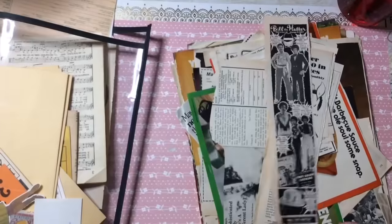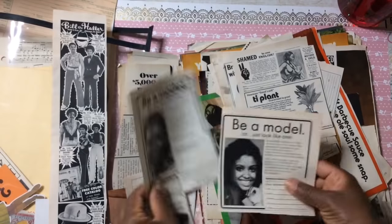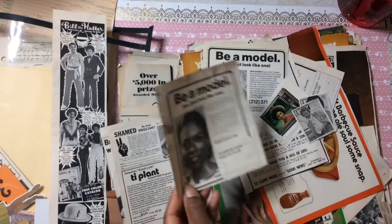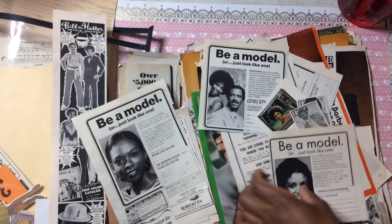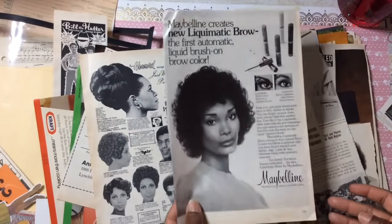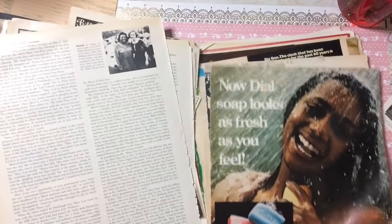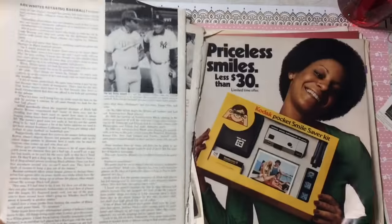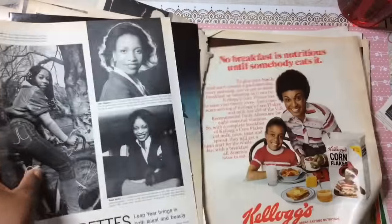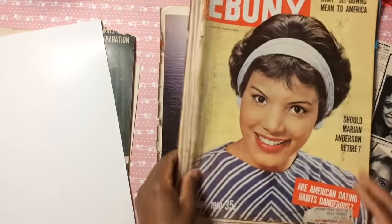I cannot describe the joy that I get from these magazines and from these clippings. Do you guys remember Be a Model? Barbizon School. Oh my goodness, I remember that. I wanted to be a model. I think we all wanted to be models, right? But these images bring such fulfillment, especially for me, because I don't have a lot of childhood pictures of me or my parents or siblings.